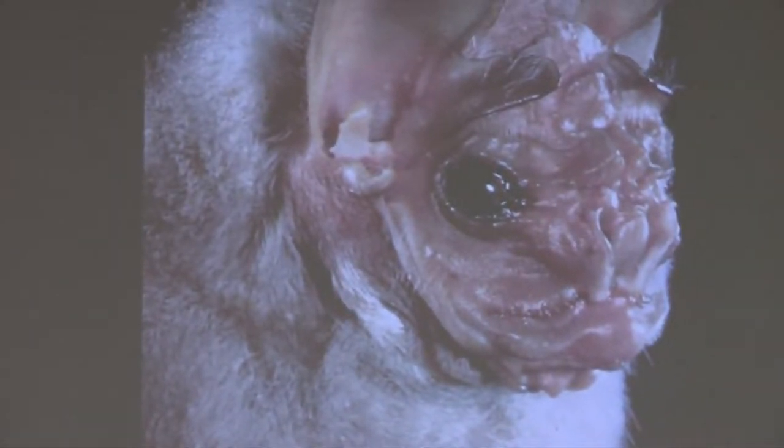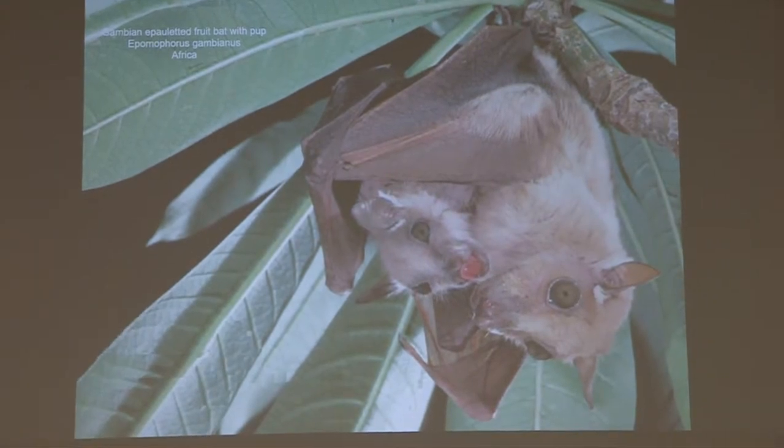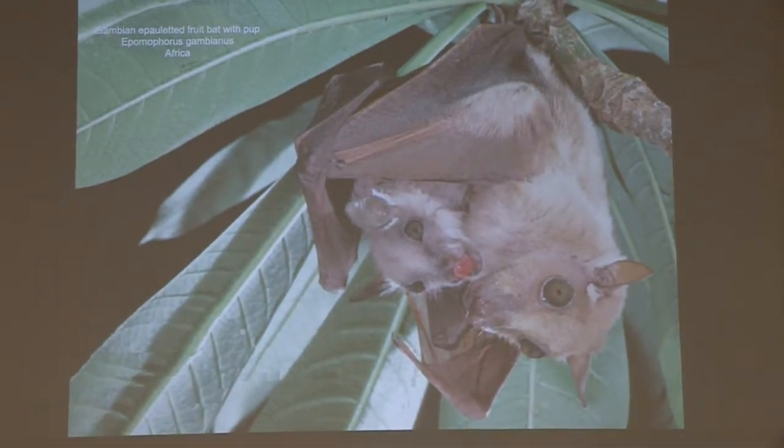Strangely enough, called the wrinkle-faced bat. And this one, of course, we immediately recognize for anyone who's read the book Stella Luna. There is Stella Luna right there and Mother.